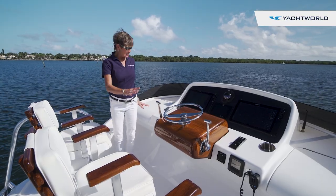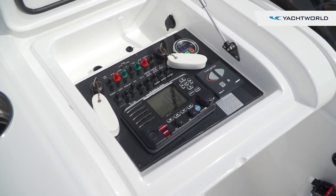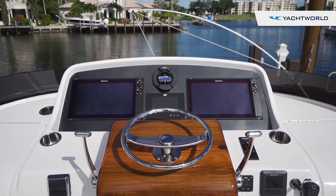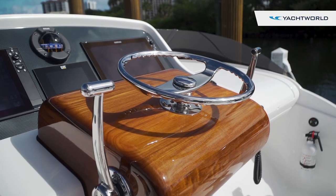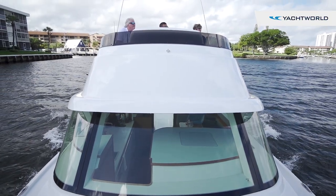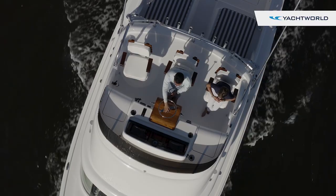A very clean dash because you've got storage under this hatch. You've got your switches and bow thruster under that hatch. A beautiful carbon fiber dash with Simrad screens and your Caterpillar screen as well. This helm pod is real wood. You can also get faux. But this look still feels like the old Bertram, but with a lot more space.